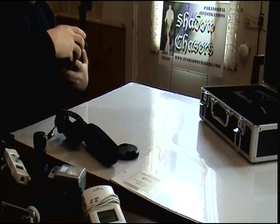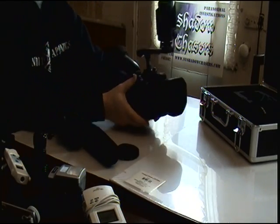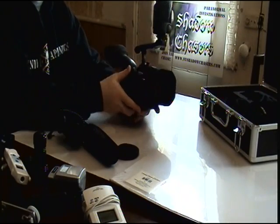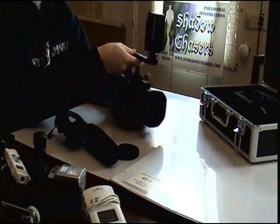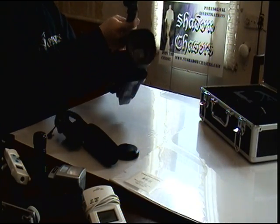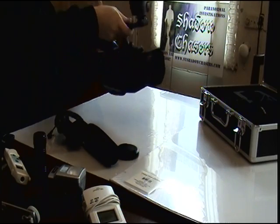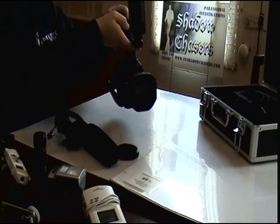But you won't really need to do that if you use an IR illuminator. And this is where this comes in. You have the ability to shoot low angle, you have the ability to save your battery by keeping the LCD screen closed and using the eyecup.